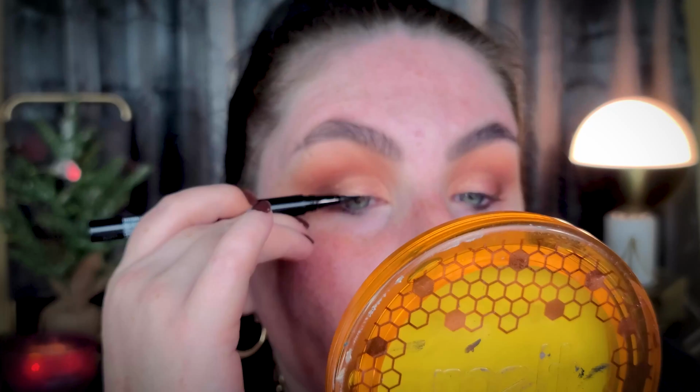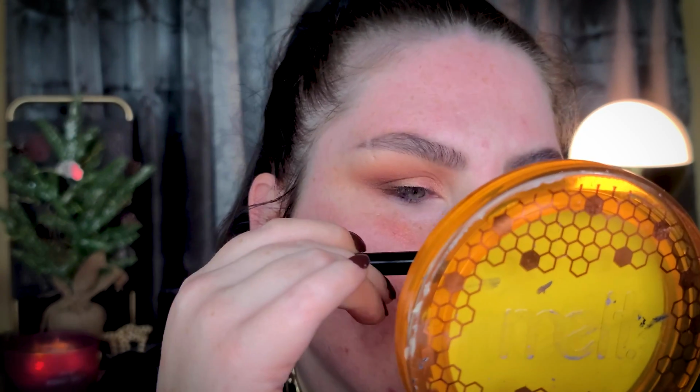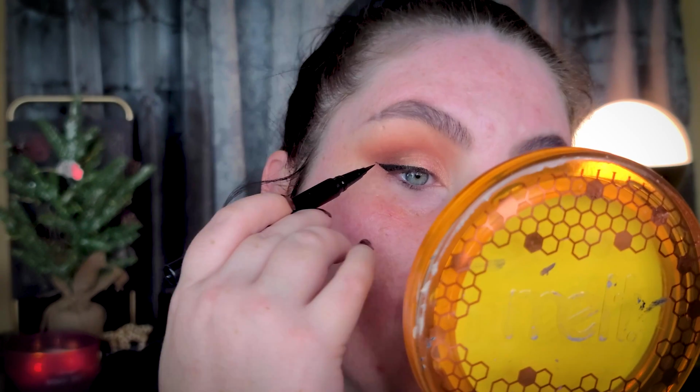Alright, cool. I have a new liquid liner to test out today, though. This is the new Wet n Wild Breakup Proof waterproof liquid eyeliner in ultra black. I heard some good things, so we're gonna give it a go today. I need a mirror. I'm just gonna do a little baby wing. This is nice, that's not a felt tip, that's a little brush tip. I like that. Very black, awesome. Very easy to use. Just doing a baby wing.